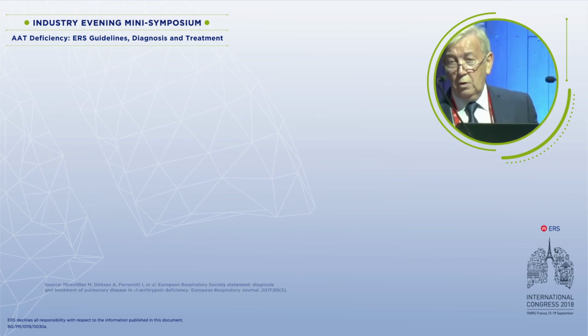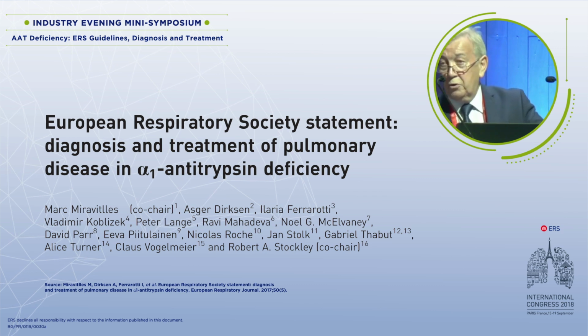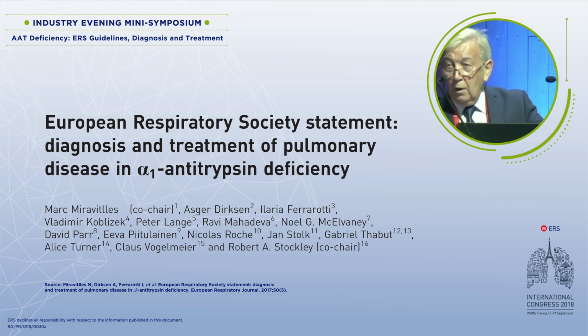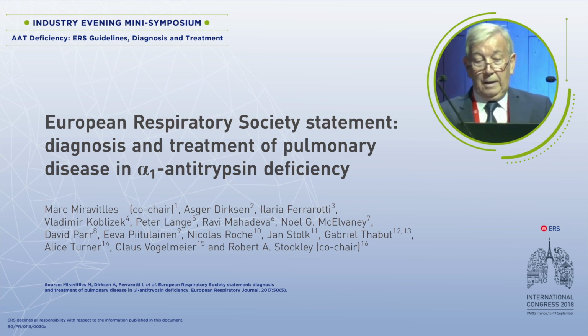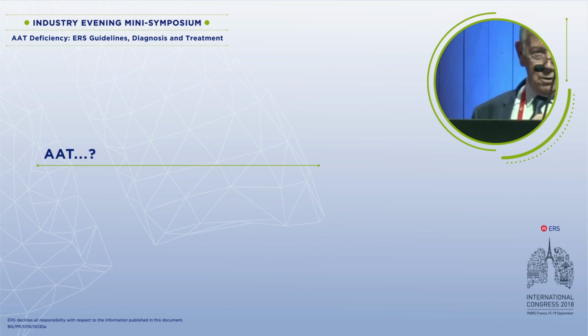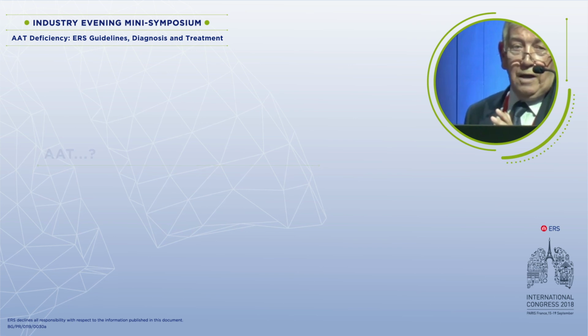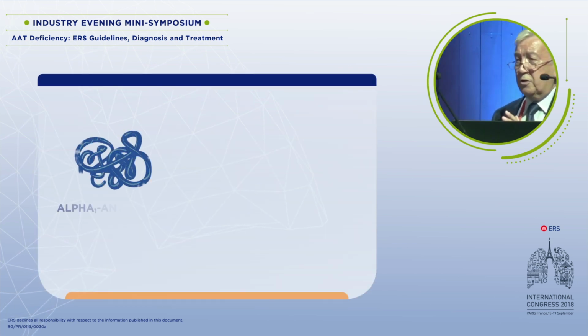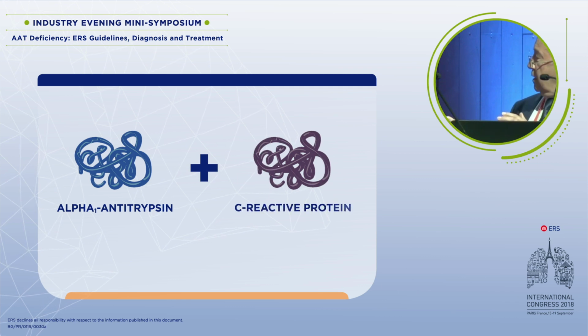There is a new European Respiratory Society strategic document that has been produced on the management of alpha-1, which is changing the way we think we should be looking at it and managing it. The first thing was how do you measure these patients' alpha-1 antitrypsin? The simple thing is, just measure the level. The problem is that alpha-1 antitrypsin is an acute phase protein, so it will go up and down.